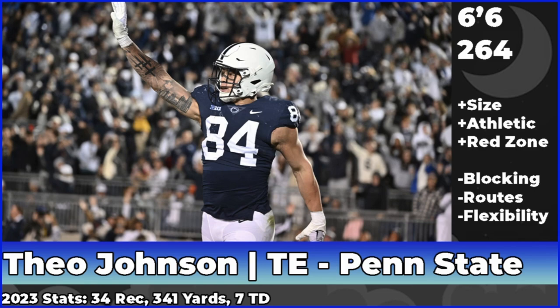Could definitely get better at blocking, although he definitely developed as a run blocker at the Senior Bowl. I thought he looked pretty decent, actually. Obviously, he wasn't the best run blocker there, but that's what this is all about, though. You're trying to find guys. Sleepers is all about the potential and guys being overlooked by these high-end prospects. And I think Theo Johnson is being overlooked still after a really good Senior Bowl where he showed off his hands and athleticism.